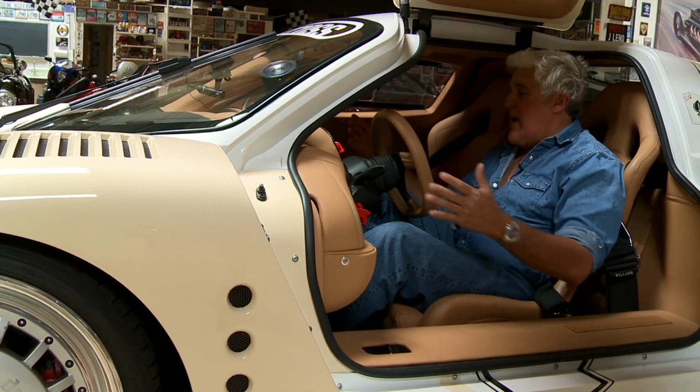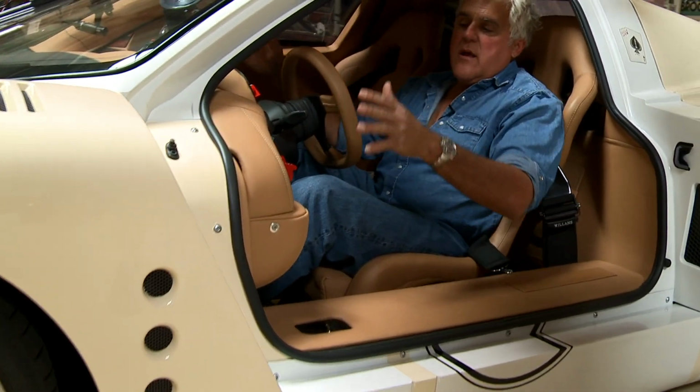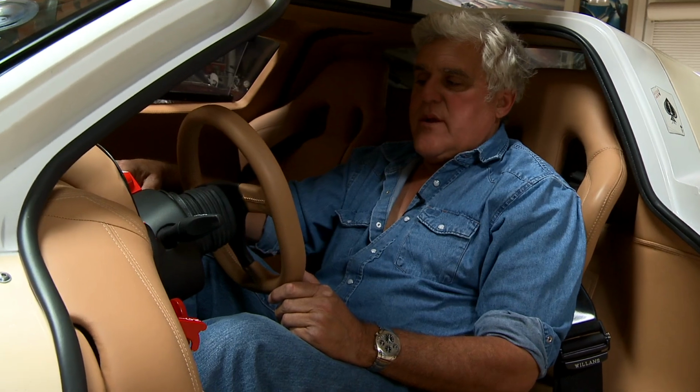And as I said, this is a prototype, and there's a few things that need to be done and upgraded, and they'll make some changes to the interior. But keep your eye on this company, and we'll see what happens.